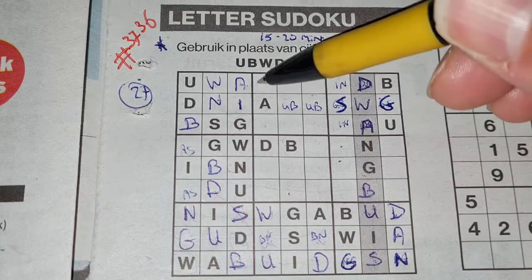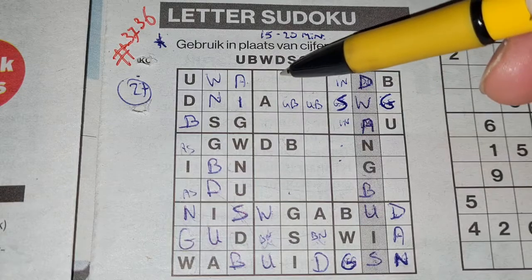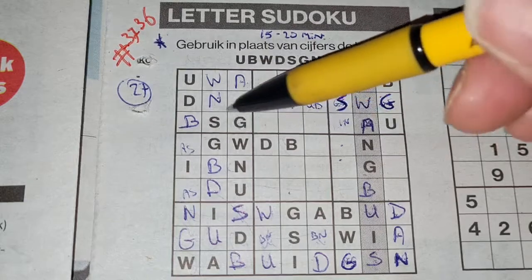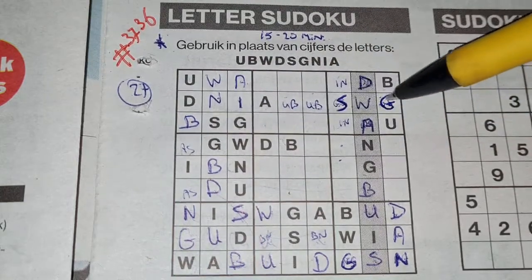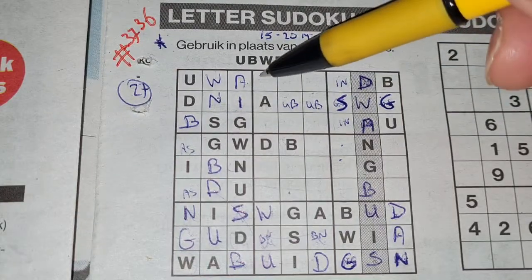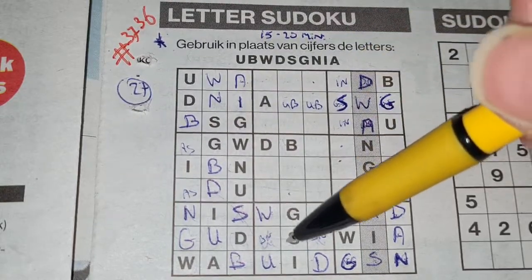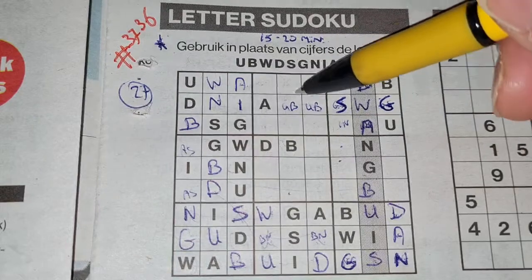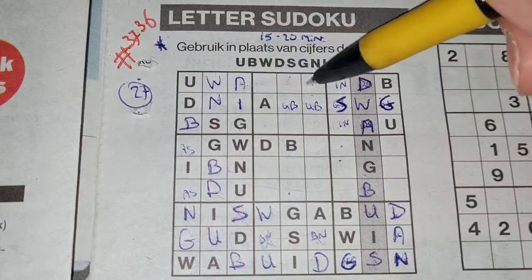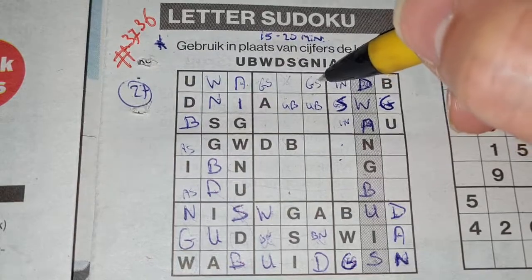Alright. Well, we have a pair. G and S in the third row, G and S in the second row. So in the first row, the only three places for the G and S should be in these three boxes. But look, we have a G and S in the middle column, so no G and S in this box. The G and S goes in those two boxes as a pair. G and S is missing here.